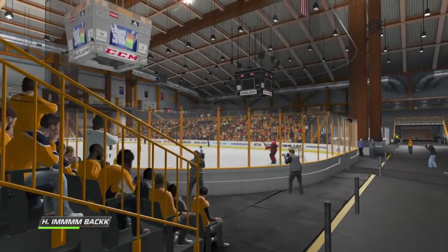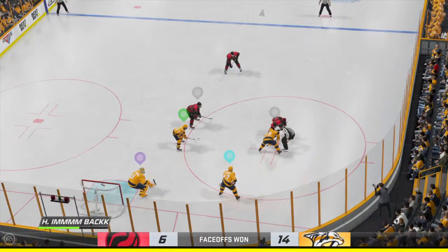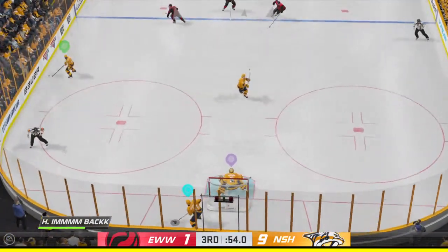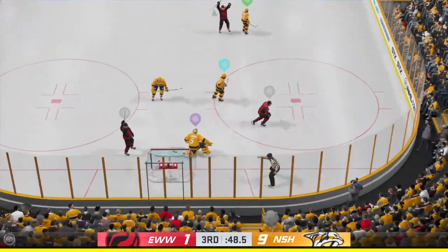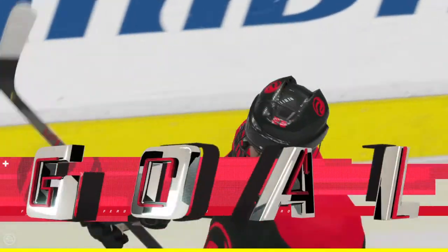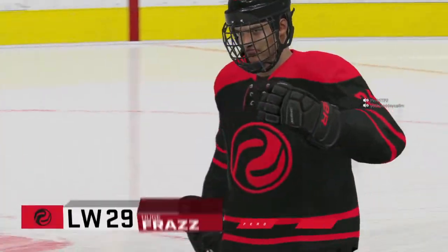The Predators lead it late in this third period. Nashville's won the draw. Here's an opportunity to get the puck out of their own end. And that one's blocked. He scores! There's another! This a lot earlier, man. This has just been a rotten night of hockey for them.